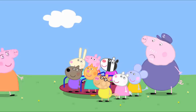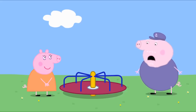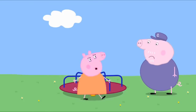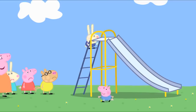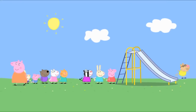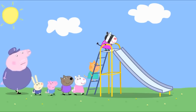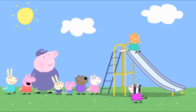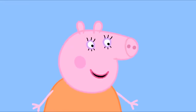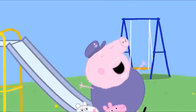Here is Mummy Pig. How are you getting on, Grandpa Pig? I'm confused. These playground rules are too complicated. There is only one rule, Grandpa Pig, and that is everyone waits their turn. What? Even the little ones? Even the little ones. What about the very old ones, like Grandpa? Even the very old ones like Grandpa. At the playground, everyone has their turn.